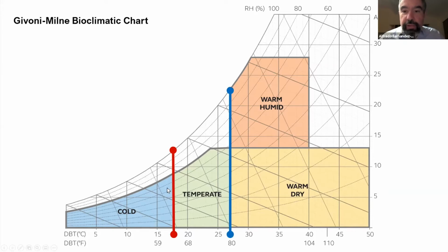The blue line corresponds to the upper limit of the temperate climate zone, and this constitutes the cooling line. When the temperatures rise above that cooling line, some form of cooling needs to be provided to achieve thermal comfort. So this again is an initial reference.